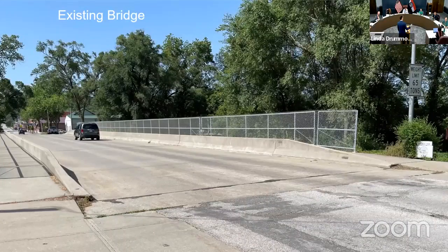The main unique element of this project would be the bridge. As you can see, it's got the older looking chain link fence. And the concrete barrier that you can see there is used as a balancing beam by some people walking. So there's some opportunity for safety and beautification enhancements here.